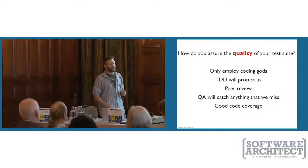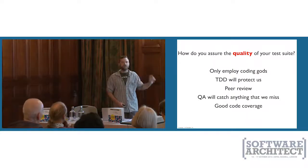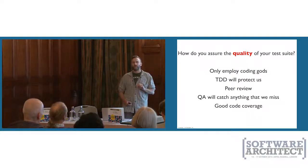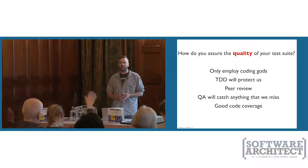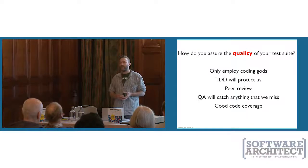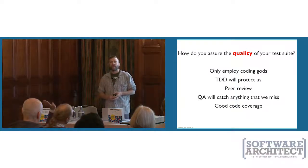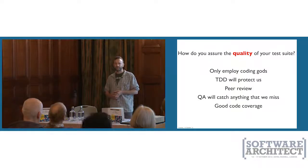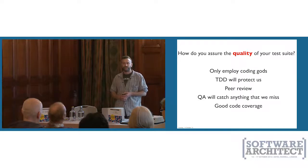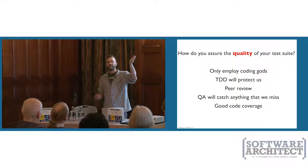And finally, good code coverage. This I would say is probably the most common answer. So how many of you have got a continuous integration build or something of that sort? And how many of you have a coverage statistic that pops out the bottom of it? And of the 4 people that have got that, what do you do with it? Okay, nice number. Nothing? We don't let managers look at it.